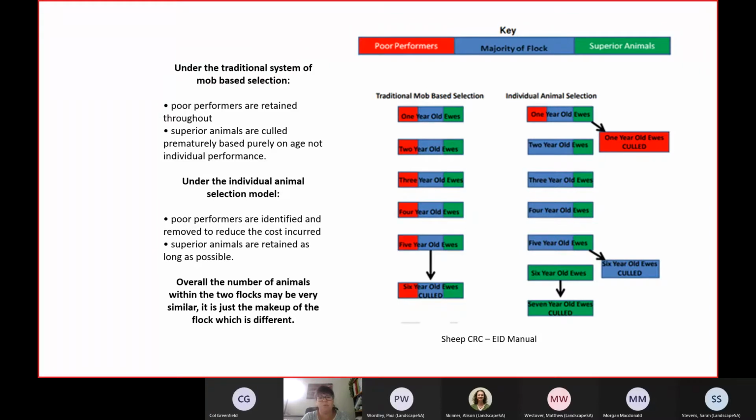And we want to keep those superior animals where it is practical within the flock, whether that's another year or 2 years, depending on your own systems and also on the animals as well. So it can't just be on measured traits. We need visual in that as well. There's no point having no teeth in an animal and keeping them right through. So just a very practical way to have a look at what your flock or herd makeup is, and to look at the benefits of transitioning from that mob-based to an individual animal-based selection system.